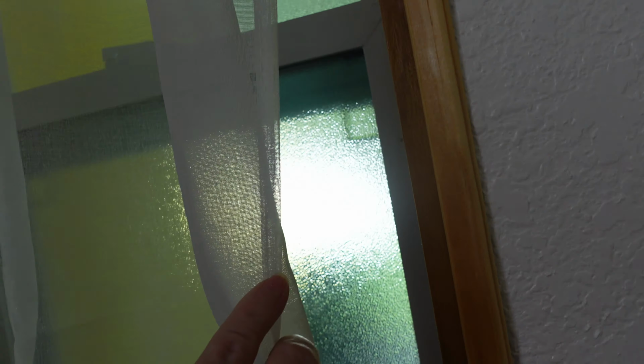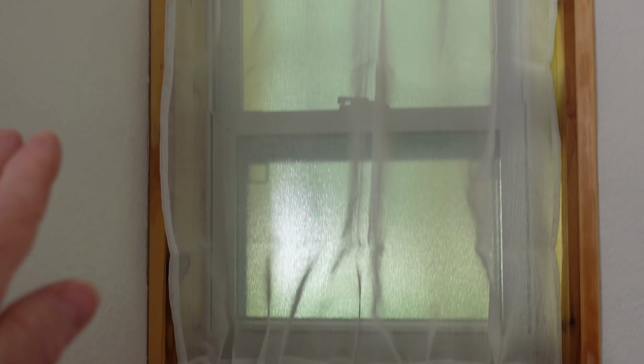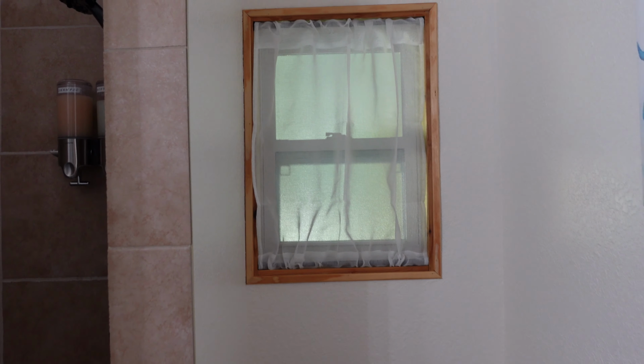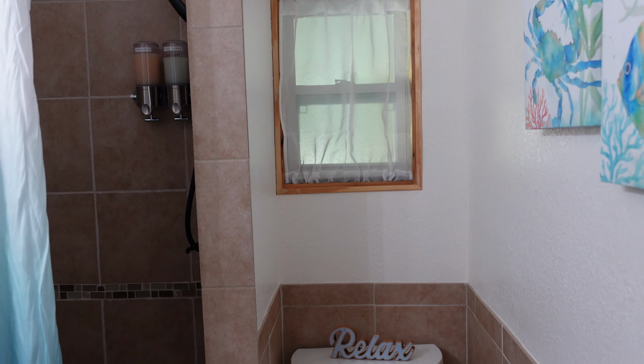And Robin created a framing out of cedar and just framed it all in. And now it is just a beautiful user-friendly window. And I absolutely love it. And it just gave that clean edge that this house so desperately needed. So again, this is the second bathroom. And I love it, just like I love this house.